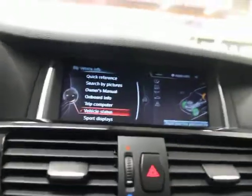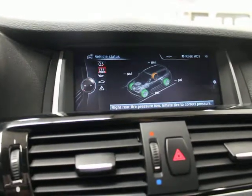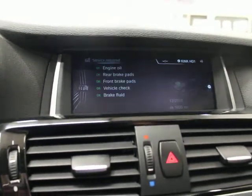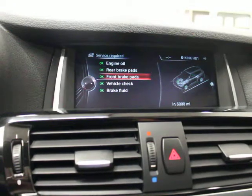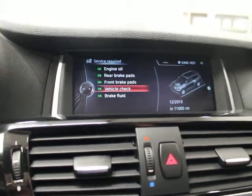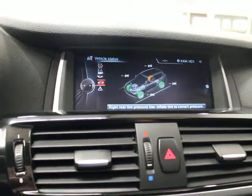Up here is your iDrive system. We've got a low tire, so we've got to address that. If you go into the vehicle status, you can go down to the service required. You can see where your oil, engine is, your brake pads, your front pads, vehicle check and brake fluids, all that stuff. It's nice. It's all computerized nowadays.